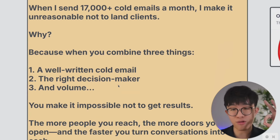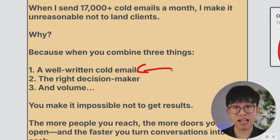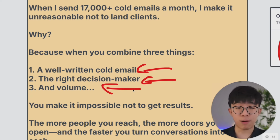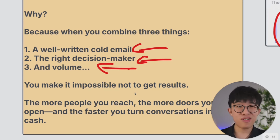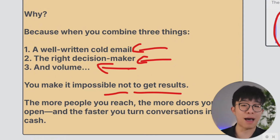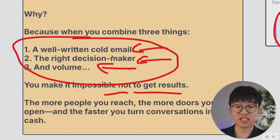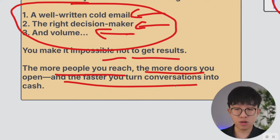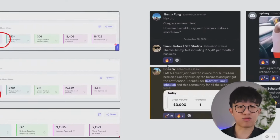Because when you combine these 3 things, a well-written cold email that is generated and written by AI, which I just showed you, reaching out to the right people, so if I'm targeting marketing agencies, obviously I want to be reaching out to the founders of these marketing agencies, the right decision makers, and pairing it up with volume, so sending a lot of these emails, in this case, 17,000 emails in a month, you make it impossible to not get results. There's just no way you don't get results. I've never seen it not happen where you have all 3 of these things and just not get results. Because again, the more people you reach, the more doors you open and the faster you turn conversations into actual cash, right?